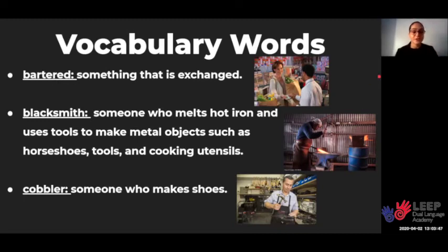The first word is bartered. Bartered is something that is exchanged. So let's pretend that we're giving $1 to the storeman, and he is giving us the candy. I exchanged my dollar for the candy.